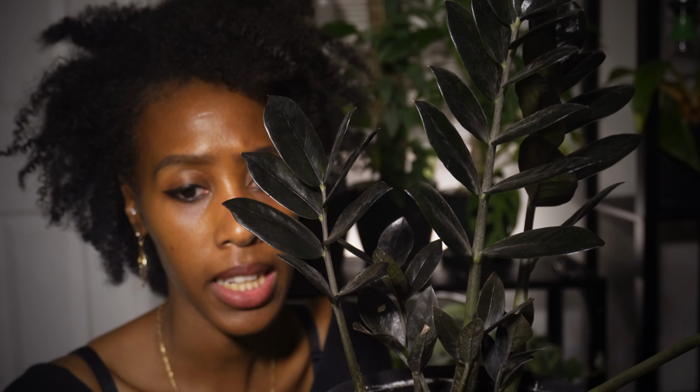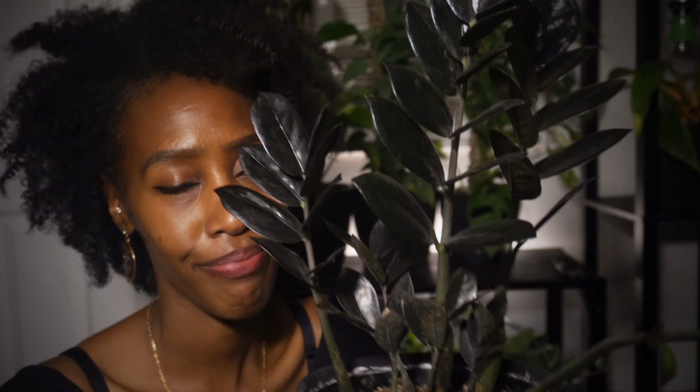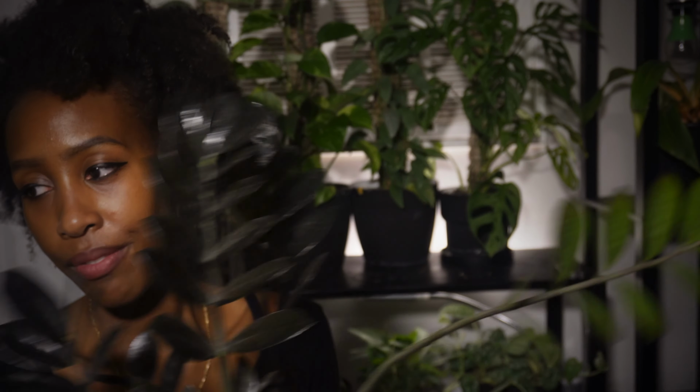Really good plant. And again, you would repot it in the growing season. So spring and summer, repot this plant and you'll be good. Every 2 to 3 weeks, ZZ Raven.